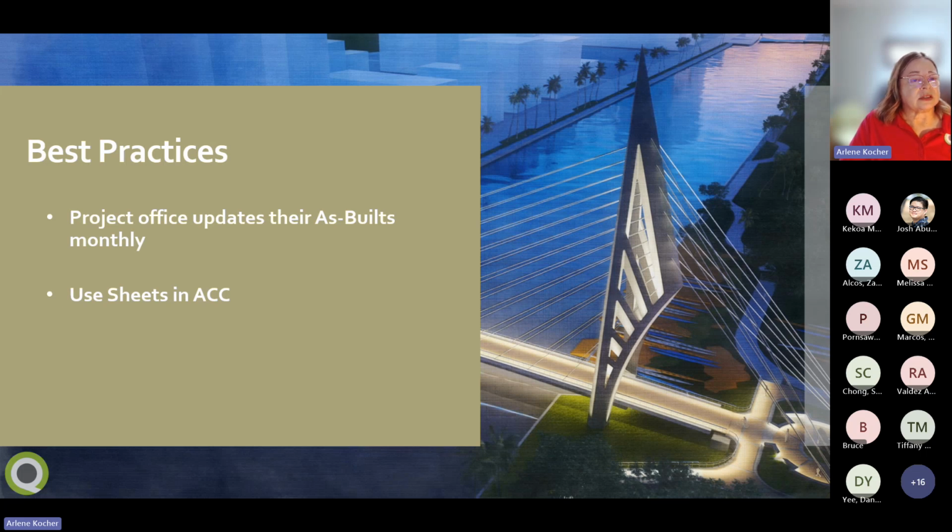The first best practice for as-builts is to update your own copy of the as-builts regularly. Section 648 of the standard specifications requires the contractor to submit field posted drawings at the beginning of each month. You should be keeping a copy of the plan changes and update it each month. If you do your comparison and verification monthly, then you'll only have 1 month to update at substantial completion, and then you could submit your as-builts within the 125 days that are allowed.